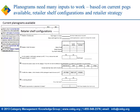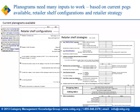Next, you need to understand the retailer's shelf configurations, which obviously change for each category because the section sizes change. And finally, you need to understand the retailer's shelving strategies, including their perspective on terms like lead-off position, brand blocking, consumer decision trees, and case packouts, to name a few.